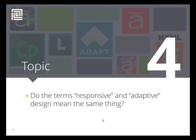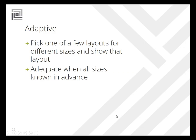Both responsive and adaptive design here are specifically about how to handle when the screen size gets smaller. So with adaptive design, what happens is you pick a few different layouts for different sizes and then you show that layout. This type of approach is adequate when all sizes are known in advance. And adaptive could have one smaller size or it could have a few smaller sizes.